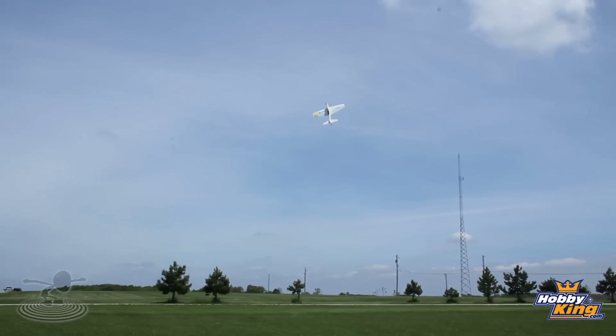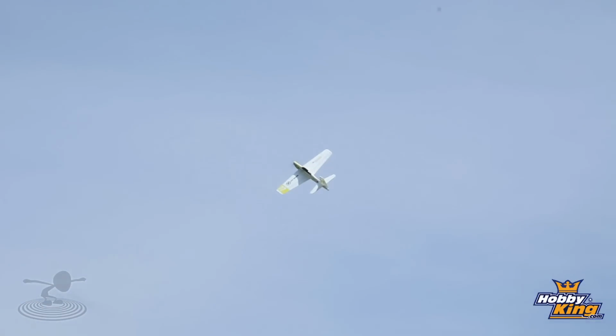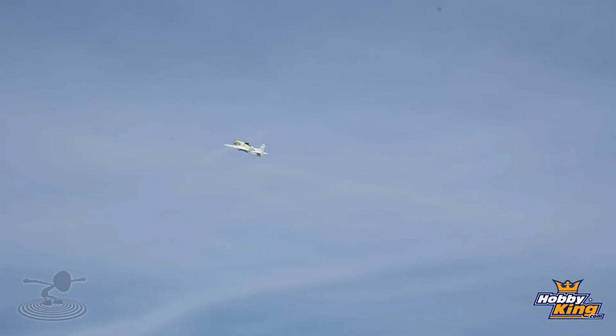See, it'll hold a hover pretty decent. Grabbing into the wind a little bit. But yeah, all around great. There's nothing really I can say bad about this. I don't think you're going to be an expert flying this to practice 3D maneuvers or precision aerobatics, but to learn your basic maneuvers, you're going to have a really great time with it.